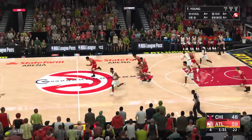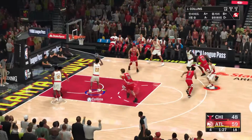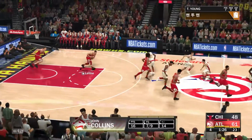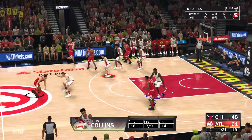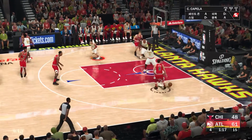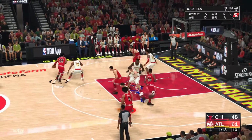Young with the steal. Pass to Hunter. To the paint. And finished off by Collins. Excellent on both ends of that play. Yeah, the steal was sharp, but the slam topped it off. Turning defense into offense. Every coach talks about it. Perfect example right there. Levine finds Porter.